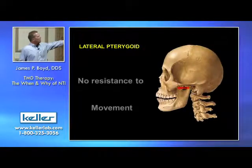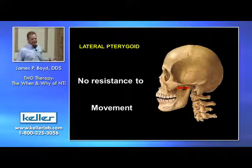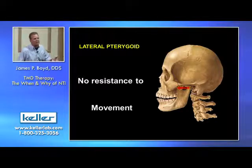Now, normally, the contracting lateral pterygoid would advance that mandible, and there isn't resistance at all. It's an easy thing to do. Opening your jaw or protruding your mandible is not hard to do. There's never any resistance there for it.